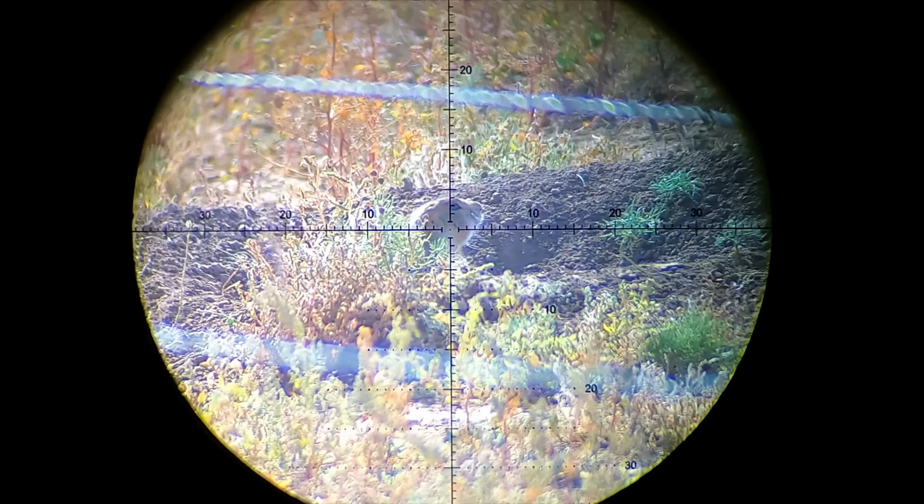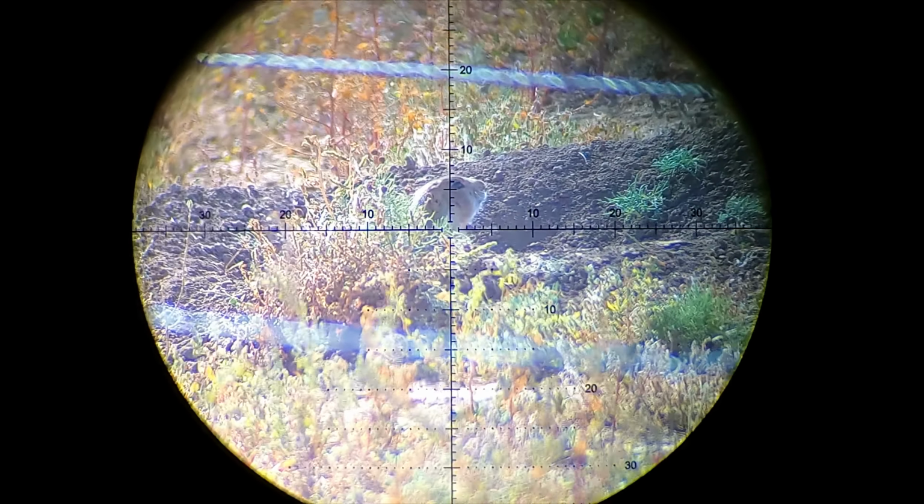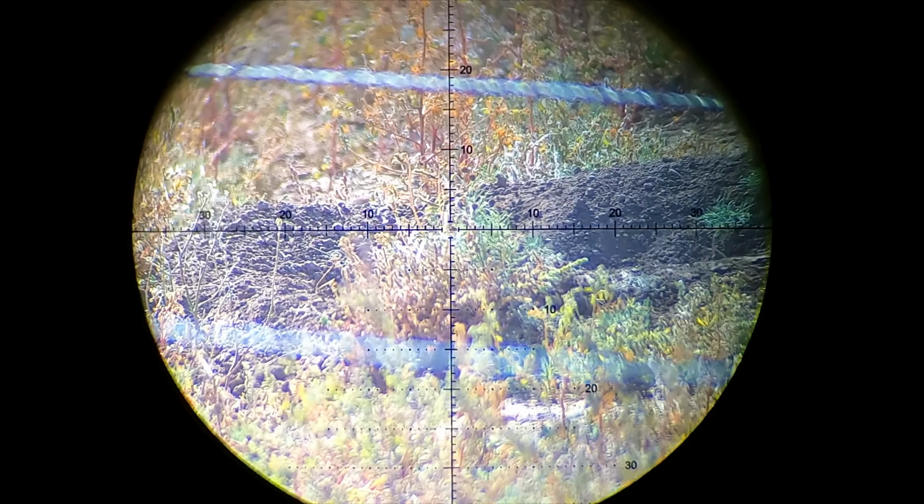Okay guys, got this little guy right here, 35 yards. Nailed him. He's down for the count.